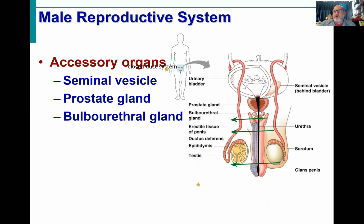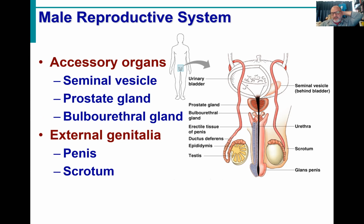And then, of course, there are going to be some accessory organs, primary glands, the paired seminal vesicles, the paired bulbourethral glands, and the singular prostate gland. So there are these accessory glands in the system as well. All right, that is the basic anatomy, and we will talk about that. And then, of course, the external genitalia, the penis that we talked about earlier, and then the scrotum.